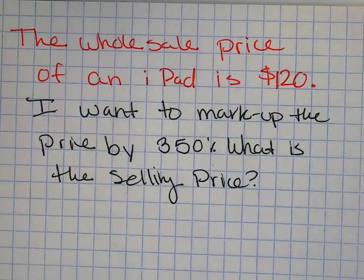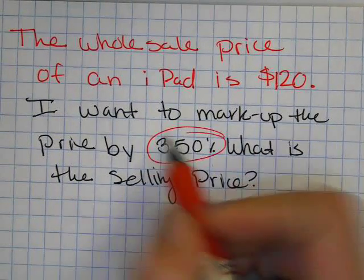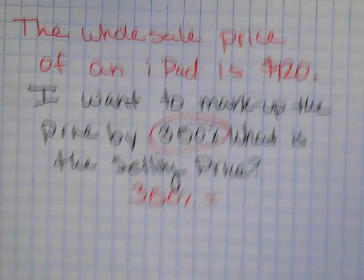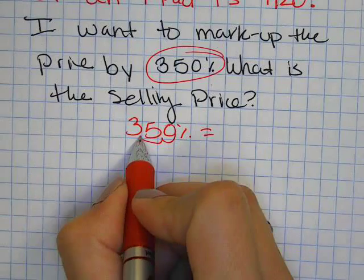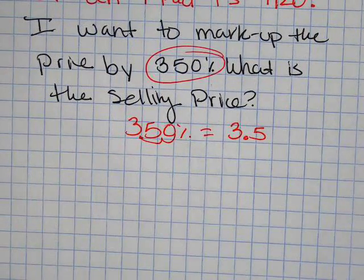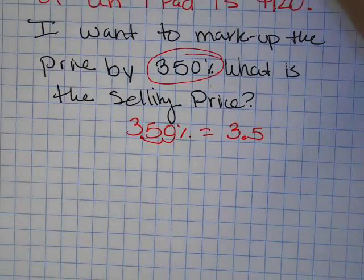Because you want more profit. All right, so what's your first step? Well, your first step is to determine how do I change 350% to a decimal? 3.50. Now, do I need that zero? No, I really don't. So 3.5.